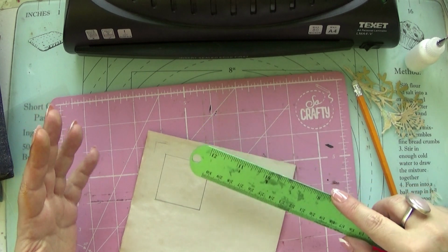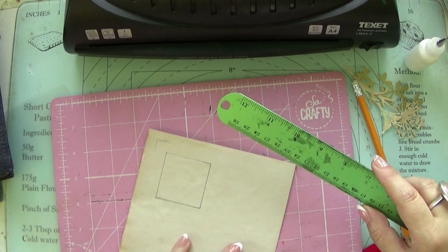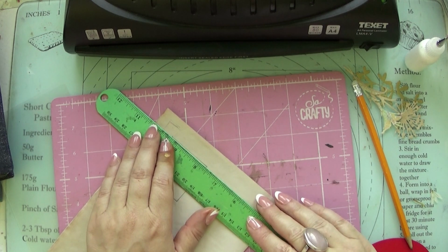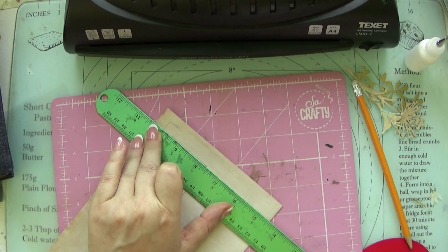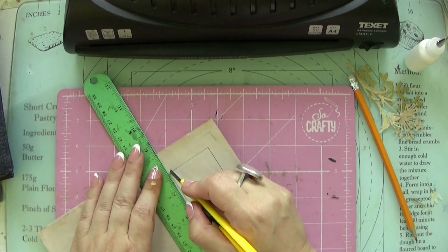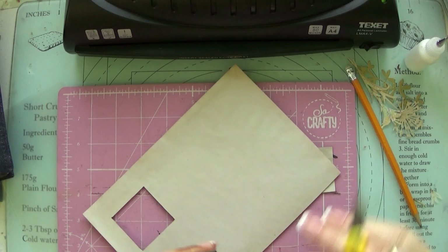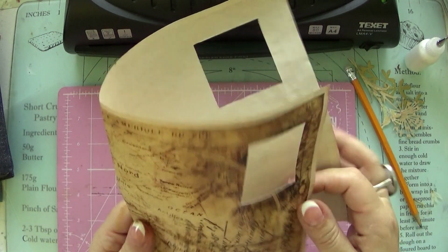Now, you can do this with scissors, and you can do one at a time. Me being me, I'm going to try to do 2 of them at a time with my craft knife. Okay, so that worked out lovely.